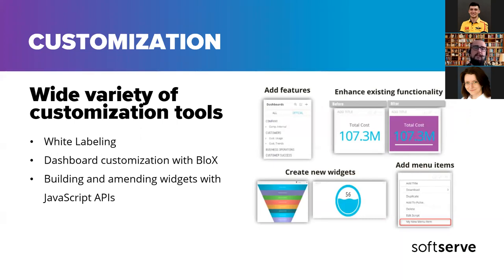Okay, Sisense, apart from pretty neat visualizations and nice and quick functions, filtering and security, allows us to customize the design of the solution with tools like white labeling, JavaScript APIs, and this Sisense BloX solution. Sisense BloX are basically JSON objects rendered as HTML inside widgets on the dashboard.